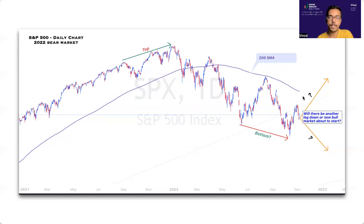So until we have that, we have to consider that any rallies are all bear market rallies. So caution advised. You don't want to jump with two feet and go all in at this point, because as long as it's below the 200-day moving average, it is not very good. People say there's nothing good that happens below the 200-day moving average, and that's what it means.